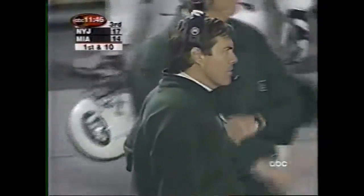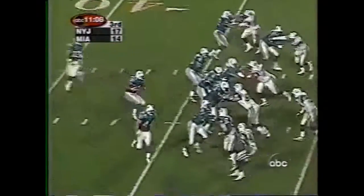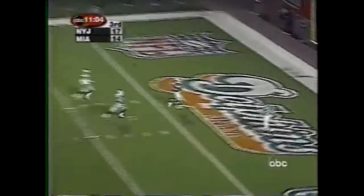Well, that's what I said. Go for it. Why not? What do you got to lose? It's a game-turning play if you make it and cash in. So now, can they cash in is the question. A little flea flicker. Marino throwing, and they will cash in. Touchdown, Tony Martin.